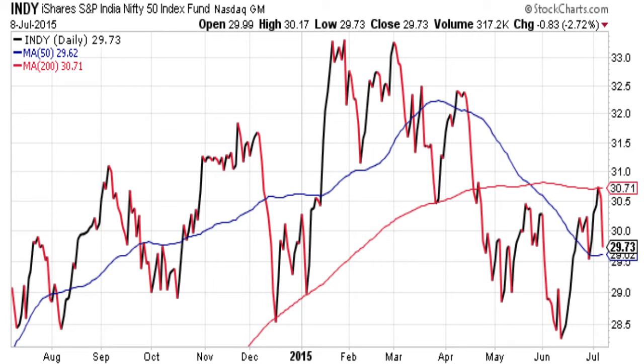But during the month of June, when the S&P 500 was down, when the emerging markets were down, when China was down, this exchange-traded fund reversed direction and has now rallied all the way up to its 200-day moving average. India is one of the fastest growing economies in the world today, growing at 7 or 8%, even better than China.